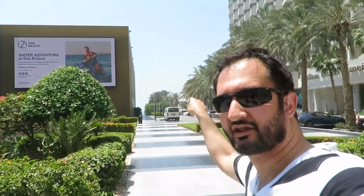Let's check out the beach now, the JBR beach, right just around the corner over there. So I'm just going right there. So the beach is all right there. You can just see all the people might be swimming now. It's Friday, so it's really nice, right? So just check it out. So I think a lot of people are going down the way to the beach.